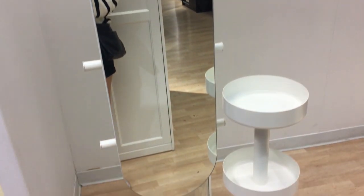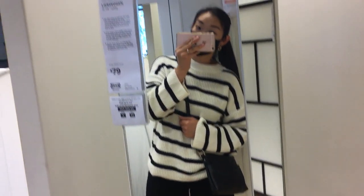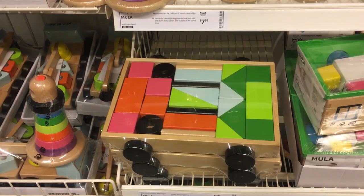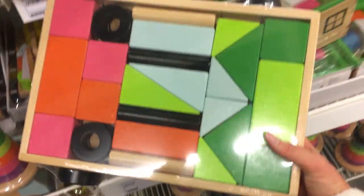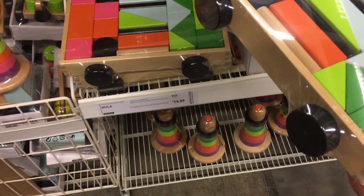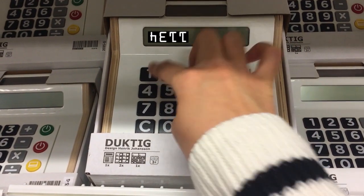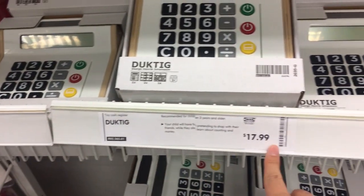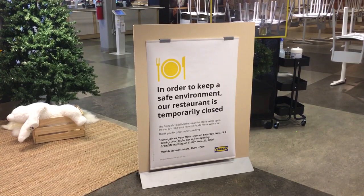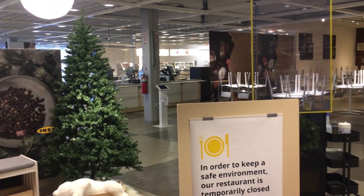I think this is still pretty cute. It's not new or anything, but... Oh? I'm gonna go ahead and pick one of these up. My baby loves little ducks. It's only $14.99? Yeah. Hello? Restaurant's closed. No Swedish meatballs today.